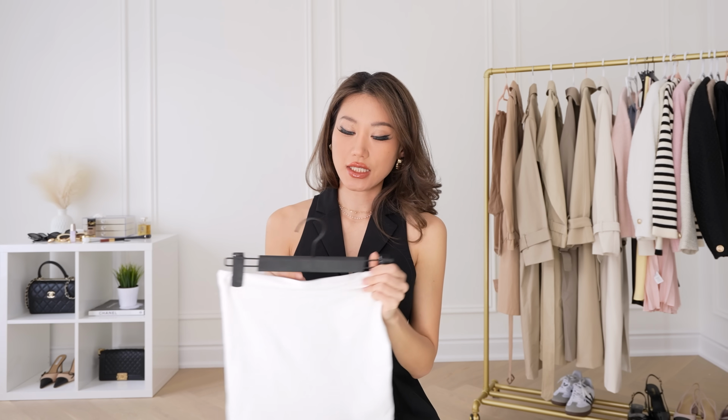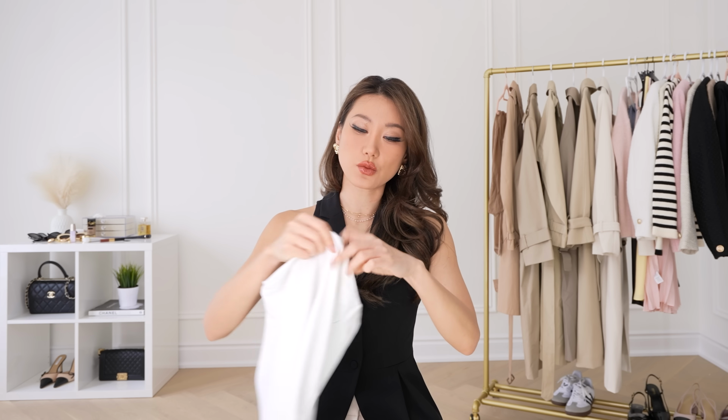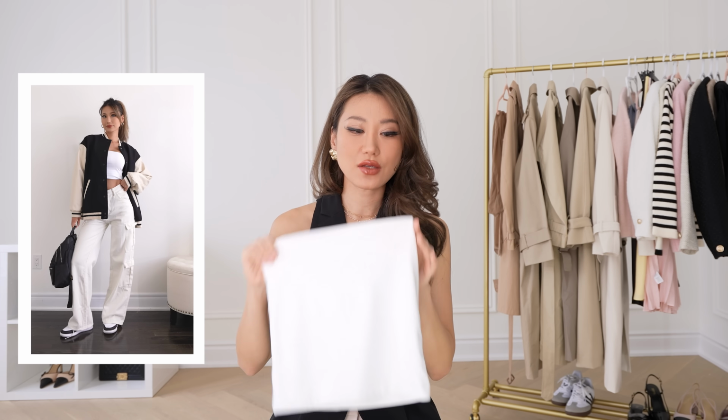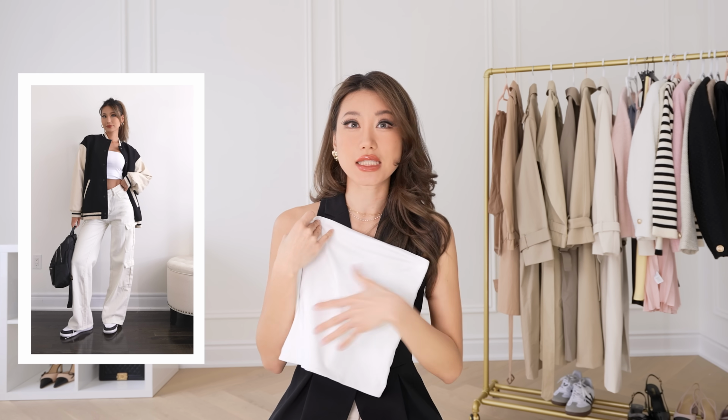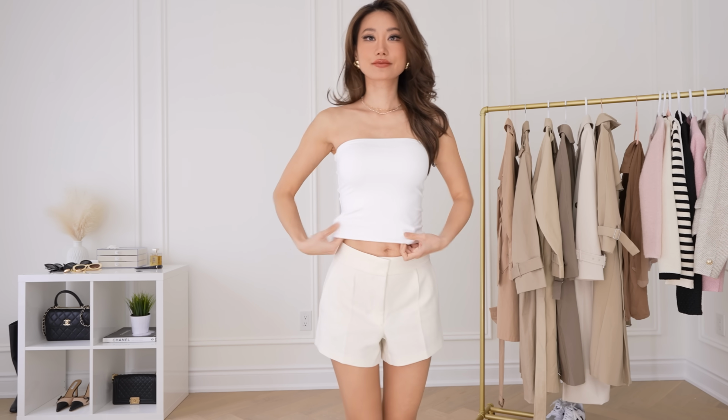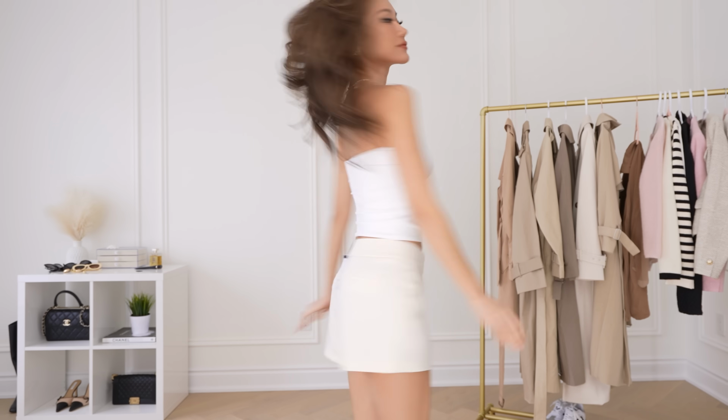Another one from Aritzia. This is the contour tube top, but this one I've worn in so many of my reels and YouTube videos without a bra. Like, I just go with those sticky bras and you absolutely cannot see anything. I love it. There's so many reviews on this. It comes in so many different colors.